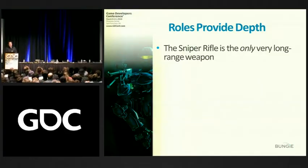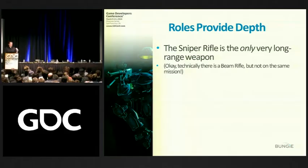So the sniper rifle is the only very long-range weapon. What does that mean? Well, technically there's a beam rifle, but those don't appear in the same mission, so for the purposes of argument, let's say there's only one. It means that for every role, there is one weapon. It's unique.